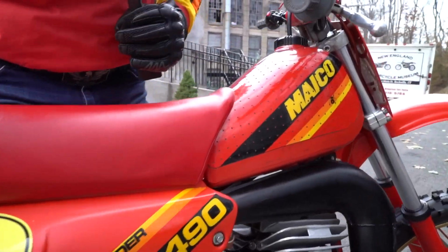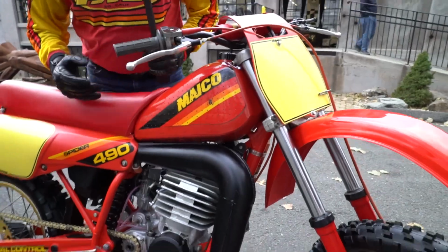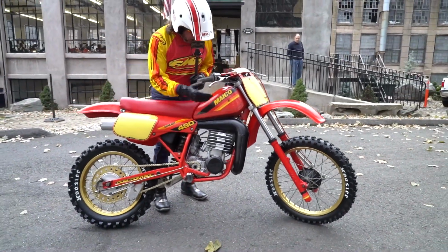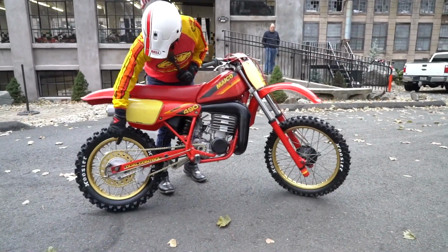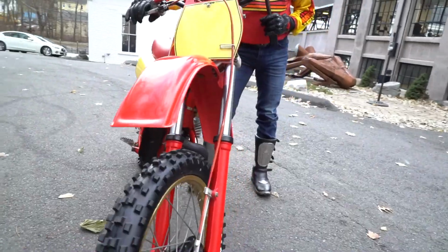The last year they made them. This is it, folks. The end of the line. Arguably the best motor they ever made. It has an Öhlins rear shock, long travel front forks, dual control, monoshock rear suspension. This is the 490 Spider.